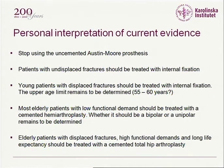Young patients with displaced fractures should be treated with internal fixation. However, the upper age limit remains to be determined. Perhaps we will end up in the range 55 to 60 years, and that's lower than most of us currently use. Most of us, I think, have the limit of 65 or 70 years. But I think we should go a little bit to younger patients here, because the complication rate after internal fixation is as high in younger patients.